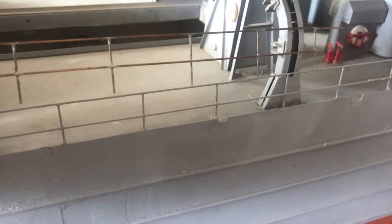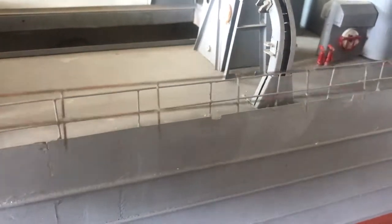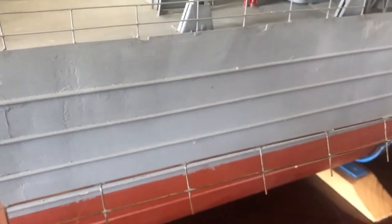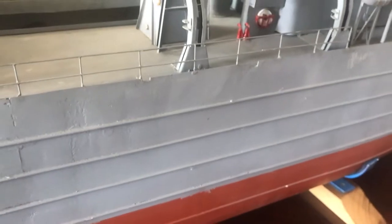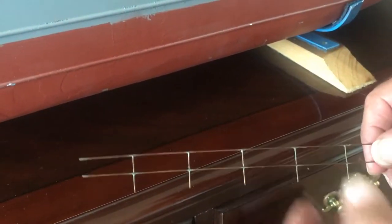Took a lot of time. Before and after. Yeah, that's similar. Sticking them onto paper and then... Yes, I glued them on paper. I drew out the size with a ruler, the size of the post and stuff. And then I taped the wire down and then I'd solder it. See the little drops of solder? Sure. That's how I made them. Well done. All my railings were made like that.